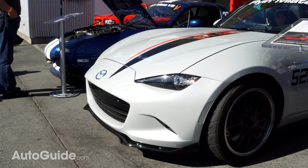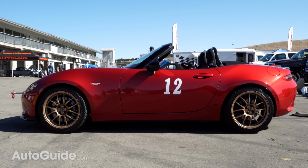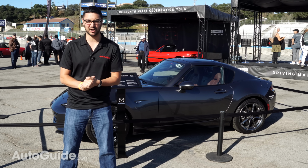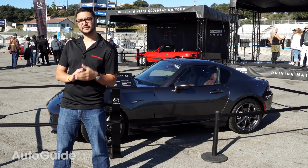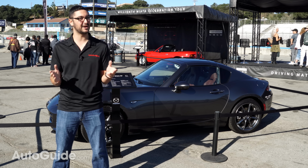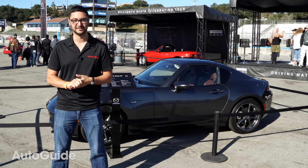At the AutoGuide test track, the new, less powerful Miata actually turned in a lap time that was 3 seconds faster than the outgoing model. For 2017, Mazda is bringing back the hardtop with this, the MX-5 RF. The RF stands for Retractable Fastback, and it's an absolute stunner. I can't wait to take this thing for a spin, and you can get your hands on it early next year.